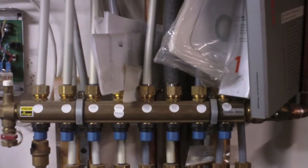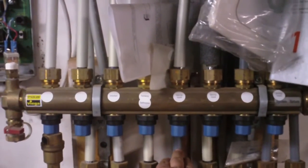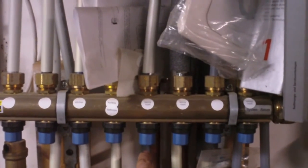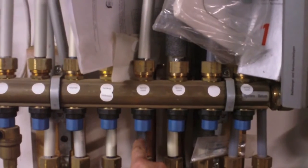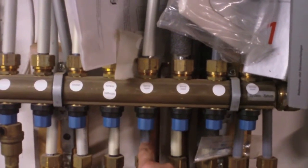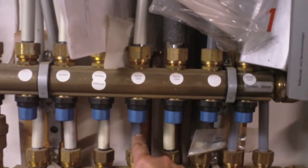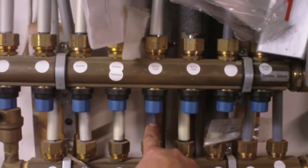Here in my house, I've got PEX plumbing for the radiant floor. There's actually a couple of different types of PEX here. This is regular clear PEX. It looks gray because of the deoxygenated water, the dead water in the closed-loop heating system, which kind of gets dark, so it makes it look like that.